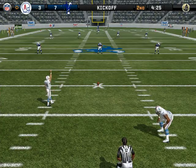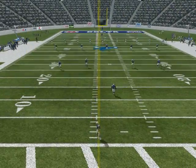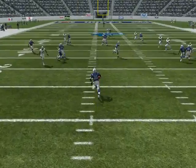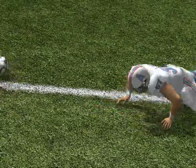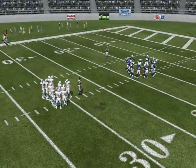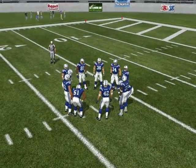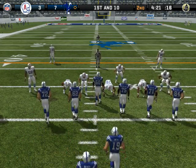Houston is lined up for the kickoff. Duncan back to return. From the 2-yard line. Can't bring him down. So after being forced to punt the last time they had it, the offense heads back out onto the field. Ball on their own 27. At the 27-yard line. First and 10.